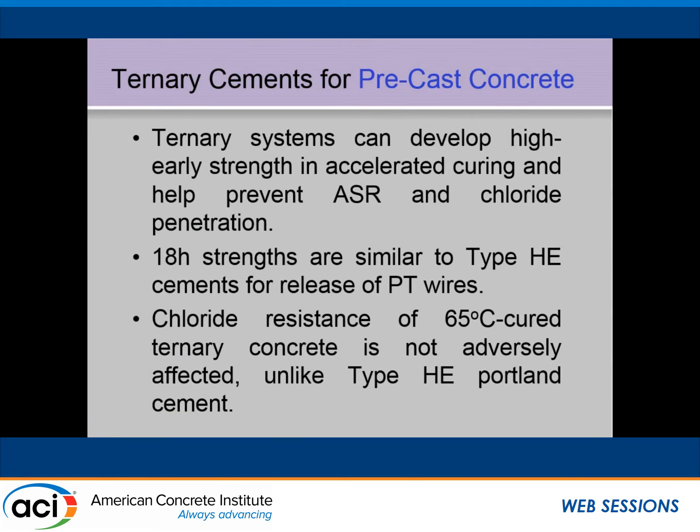I'll talk a bit about precast. Precasters typically use high early strength cement because they don't want to wait. They want to get things out quickly, especially for AASHTO girders. They want to release the strands. They want strengths and probably even faster. They typically want something faster than 18 hours.